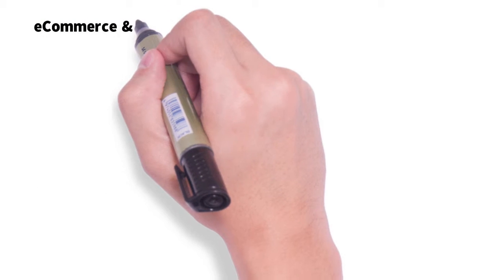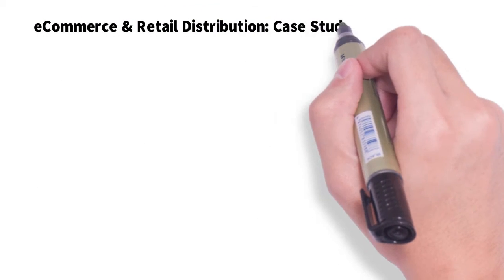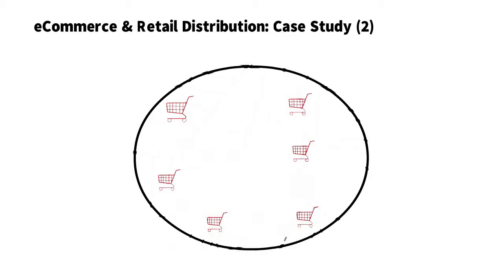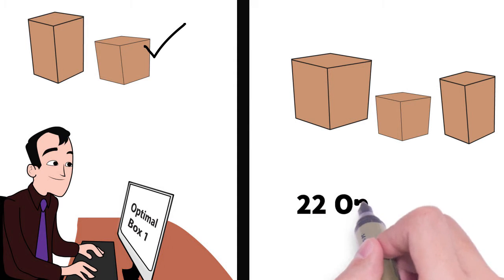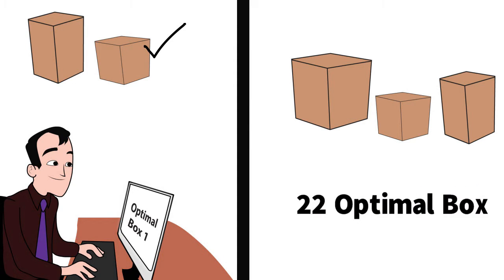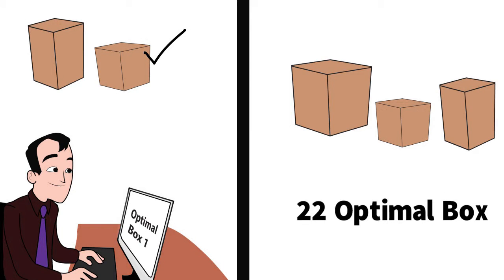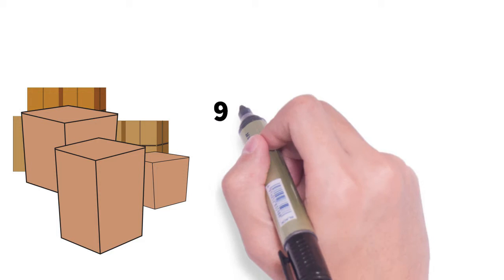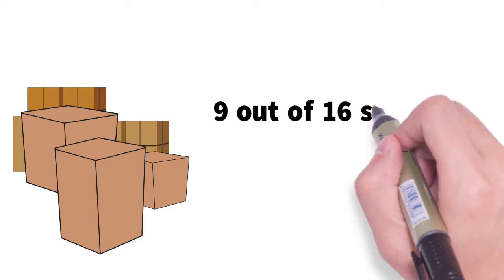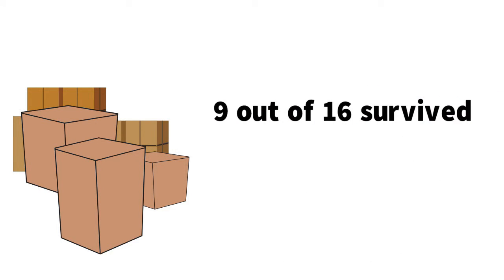E-commerce and retail distribution case study 2. Retail household goods, mass merchant with 145 stores, and e-commerce business. Using our unique analytics, we identified optimal sizes and numbers of corrugated boxes for our client to achieve lowest total operational cost. The client was using 16 box types, which had not been reviewed in 10 years. Our analysis showed that 22 boxes were optimal. Only 9 of the 16 original boxes survived.